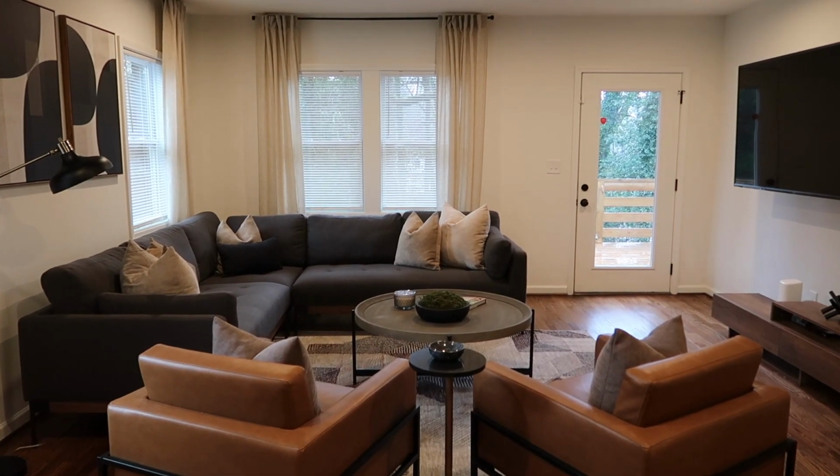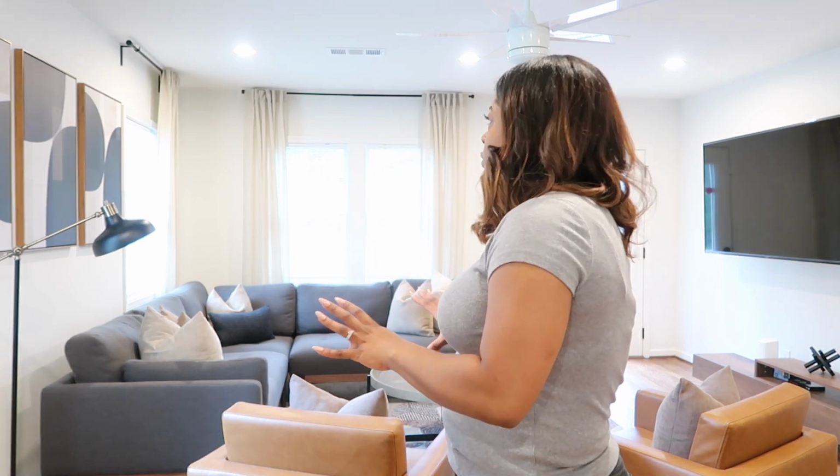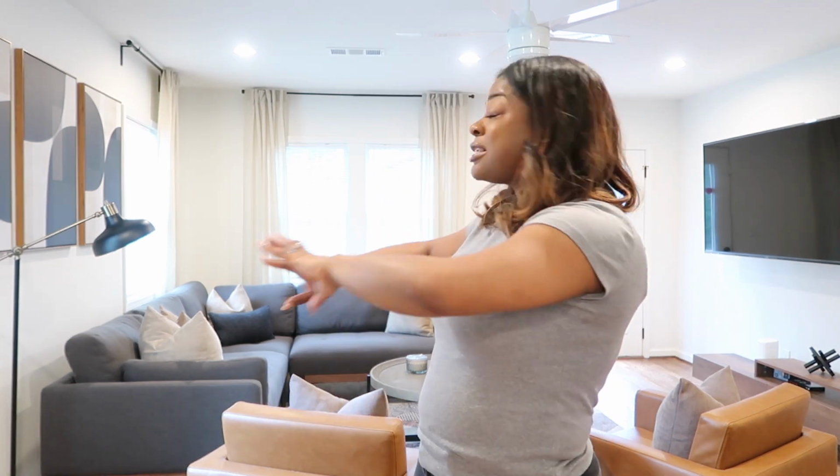When you walk into the living room, this is what you see. This is a pretty open space. This home, fun fact, is actually a 1950s home that was remodeled. It's really beautiful. The bones are really great in this home. And this is a pretty big space. I would call it more of a living room slash family room space because it's pretty huge. You can do a lot of entertaining in this space, but it's absolutely beautiful.